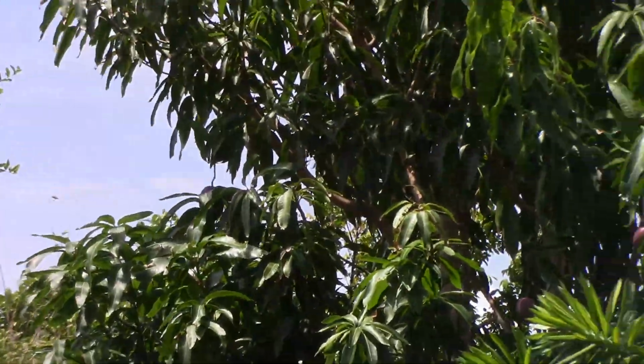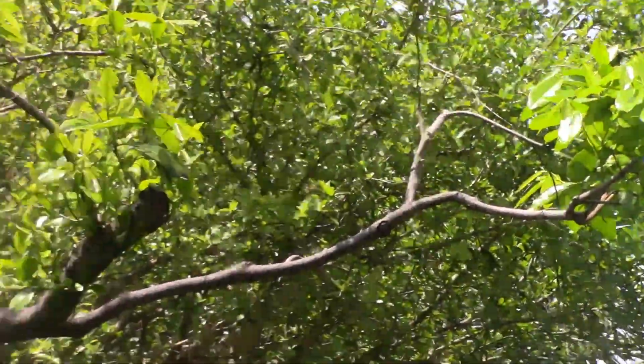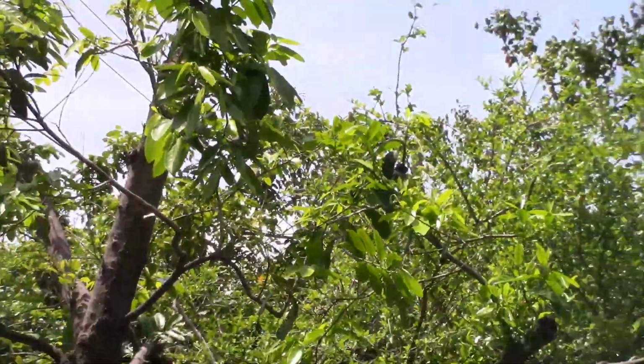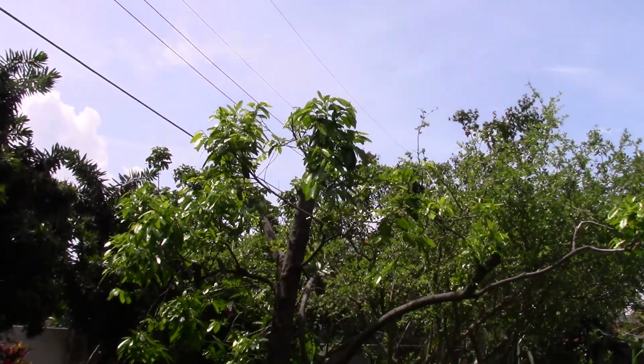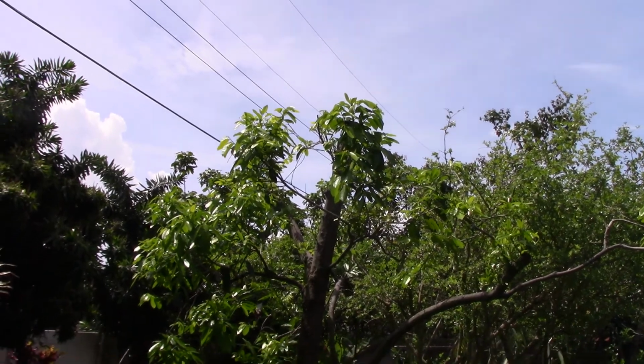But the height in your backyard, if you're trying to pick things, is incredibly important, because you're probably just not going to get to that chocolate pudding tree that's 50 feet in the air. Let's face it. That's not what we're looking for.